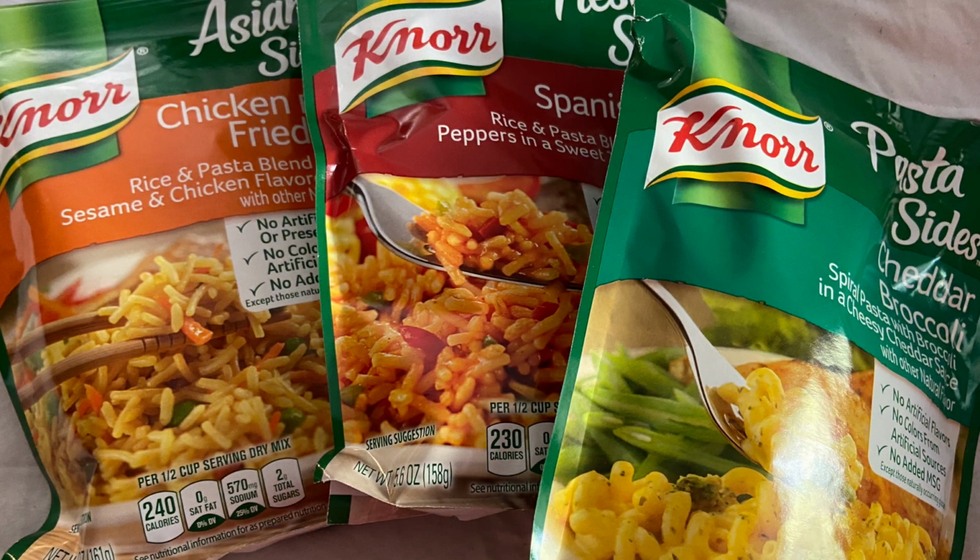Number 5, Knorr sides. Knorr brand sides are one of my personal favorite prepping items. They're only about $1 each and provide 2 generous portions of rice or pasta with flavoring included. They taste pretty darn good for packaged food, and if you add some canned or dehydrated veggies or protein, you can make a complete meal out of them. Since they're dry, they're really light in a bug-out bag too, and they only take about 10 minutes to prepare.